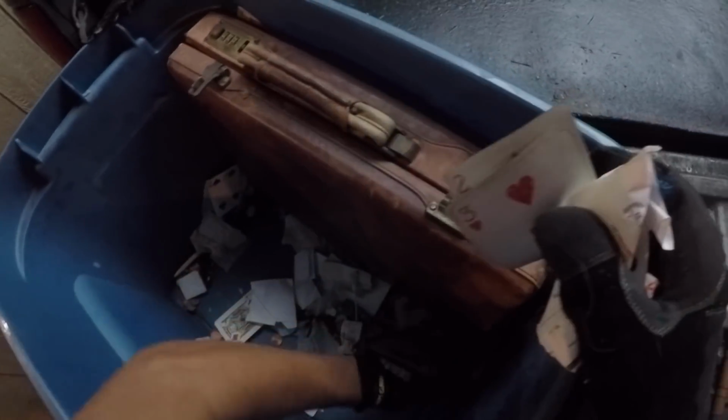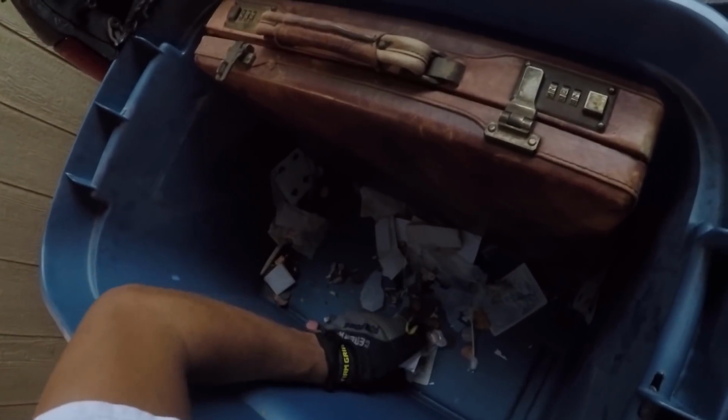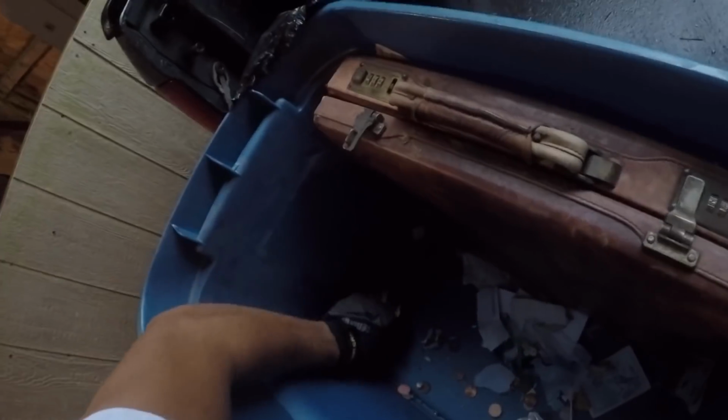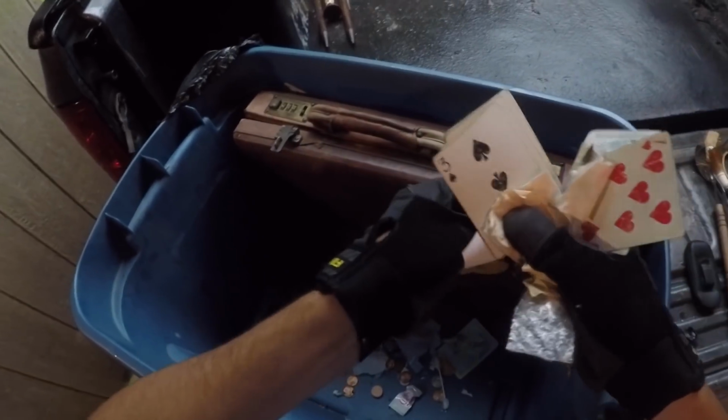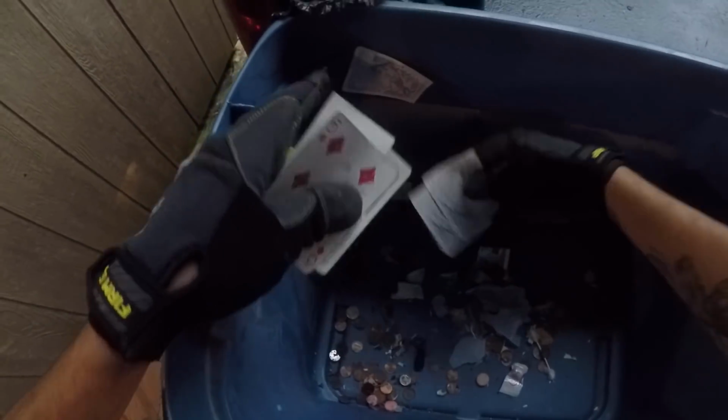It's crazy that people just throw money away. Even though it's a penny, it's still money. But it's not just pennies in this one. It's quarters and dimes and... Oh, look at that old pocket knife. That's pretty cool. I mean, look at all that. It's all money. Money in the trash. I'll take free money in the trash. Somebody's dog tag. Alright, wow, some more over there. It's a good tote. I'm gonna keep this tote too.